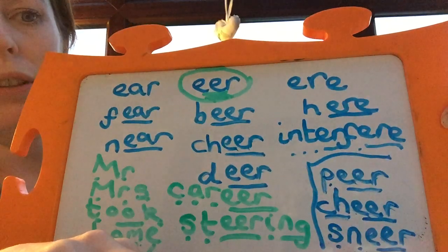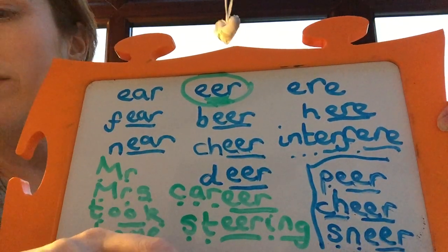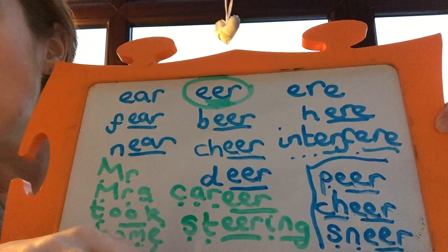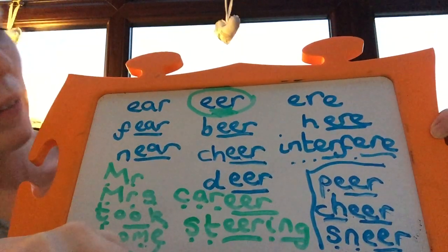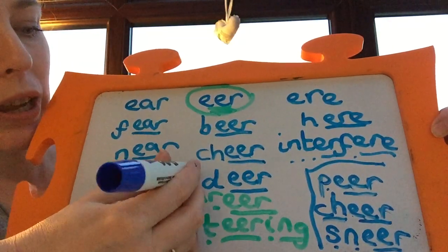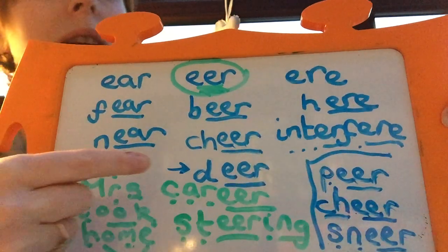Right. I think we'll do a bit of spelling countdown. Like look, say, cover, write, check. And then I'll give you a sentence to write and then we'll call it a day. We'll be done. So your first spelling countdown, because they're so cute, let's do a deer. This word here. Deer. Like Bambi.